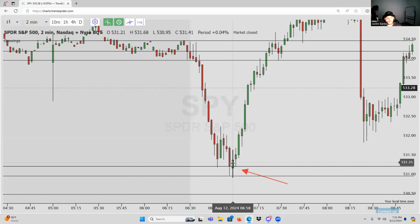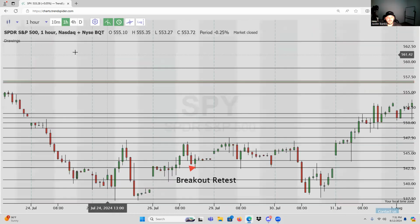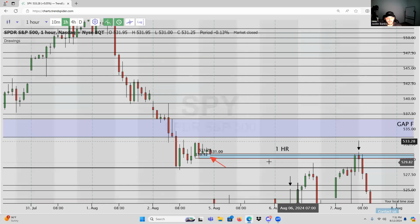Bear flag, right? Uh-oh, we're getting short. Nope. So we essentially put in a double bottom, swept the lows. But where did we hold as support? 531, right? I don't know why it does this, that 531.